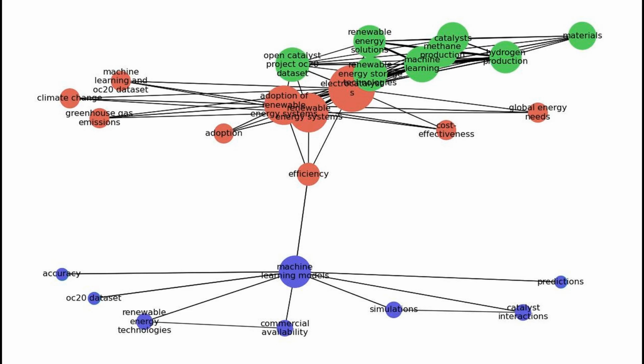The successful application of machine learning, alongside the Open Catalyst Project OC20 dataset, holds significant implications for the future of renewable energy storage technologies and their broader adoption. Firstly, by enabling faster and more efficient identification of effective electrocatalysts, machine learning can help researchers discover new materials that are both cost-effective and high-performing.